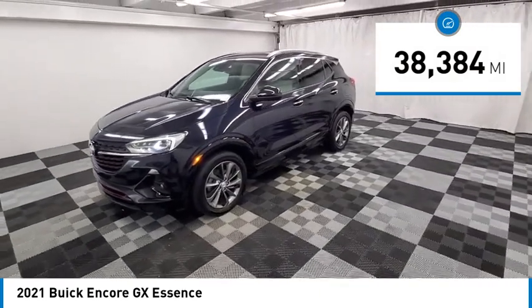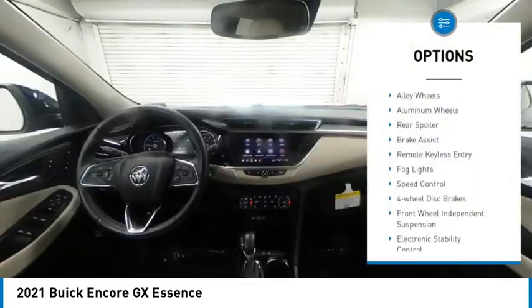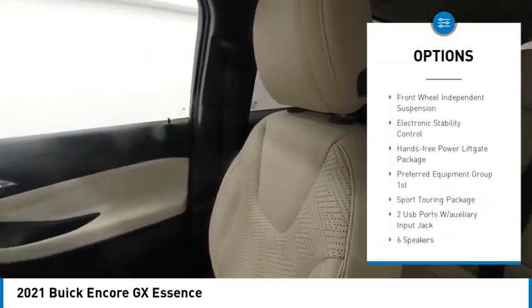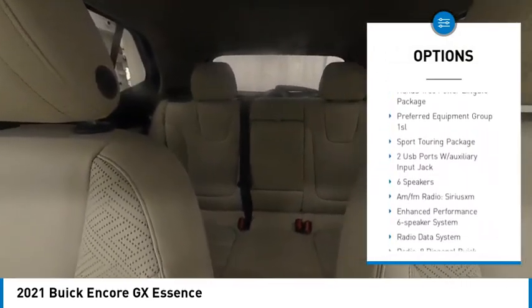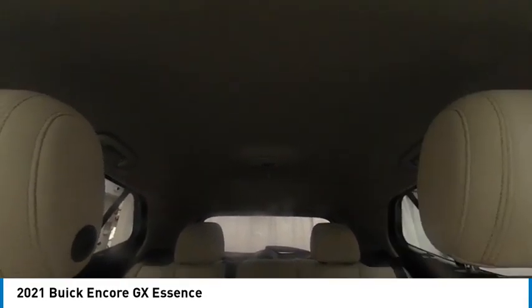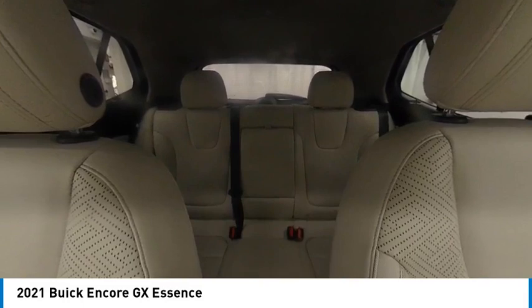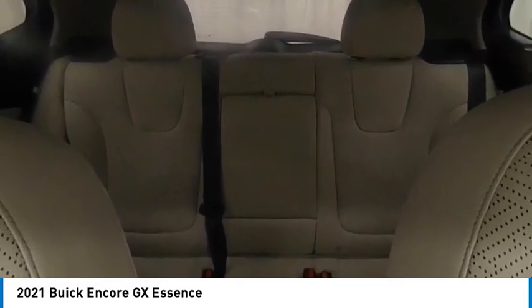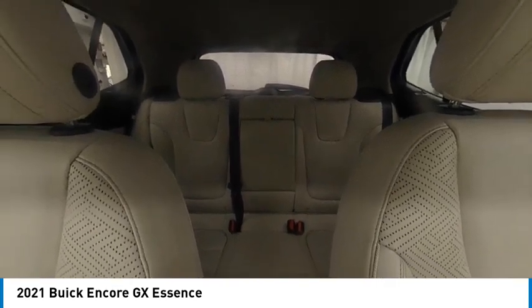Here are some of this vehicle's great options: alloy wheels, aluminum wheels, rear spoiler, brake assist, remote keyless entry, fog lights, speed control, four-wheel disc brakes, front wheel independent suspension, electronic stability control. Take this vehicle for a spin and see why so many shoppers are now proud owners.